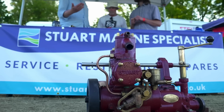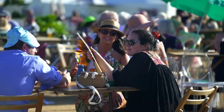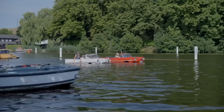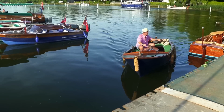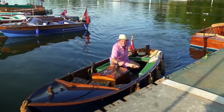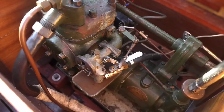Stuart Turner built a total of around 100,000 engines between 1915 and 1970. Thankfully today, there are only 4 others competing against us, so let's take a look at some of the competition. John's boat Rita is a similar boat to ours, but it's fitted with a smaller 1.5 horsepower Stuart Turner R3M engine. Although it is less powerful, it is quieter and produces less vibration.